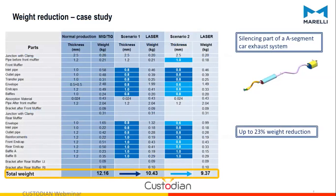We made a case study on the silencing part of an 8-segment car exhaust system. The silencing part of the exhaust system is the final part. The exhaust system can be divided into two halves. The first is dedicated to the catalysis, and the second is dedicated to reducing the sound. And an 8-segment car is a small car, such as 500 or Panda or Yaris.